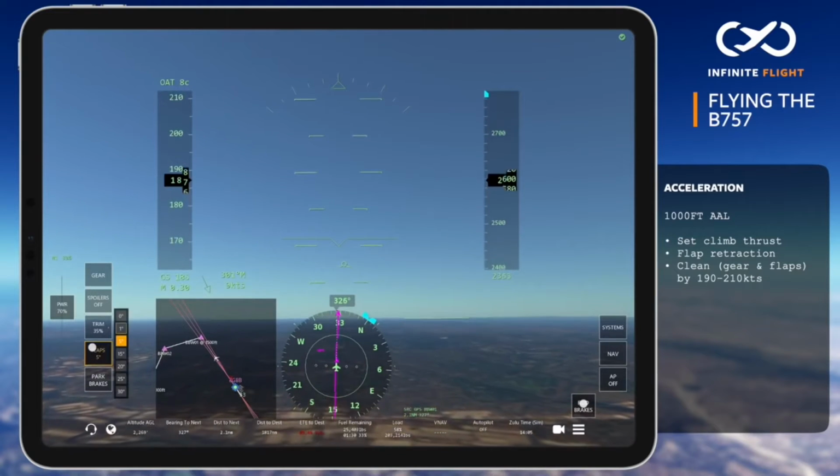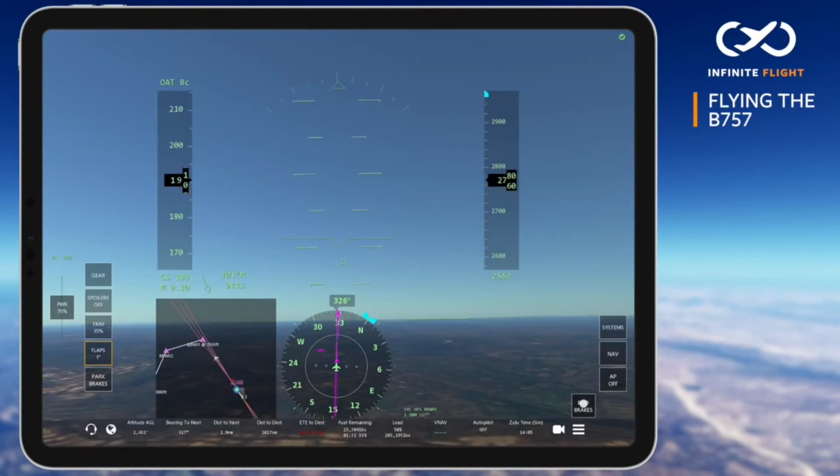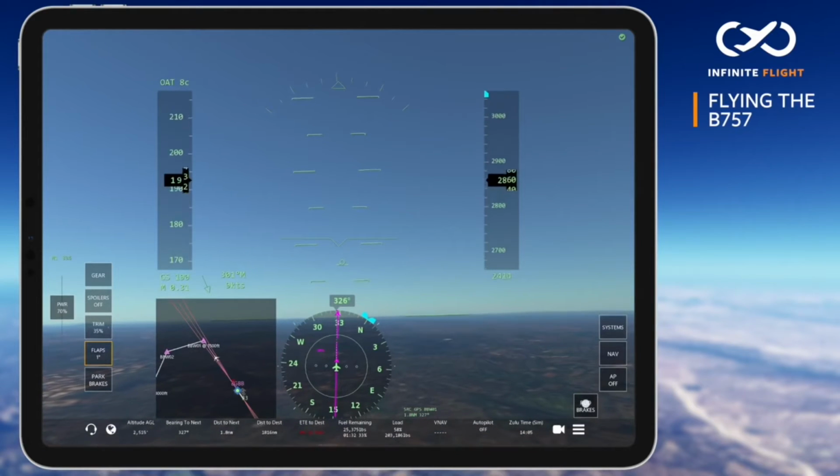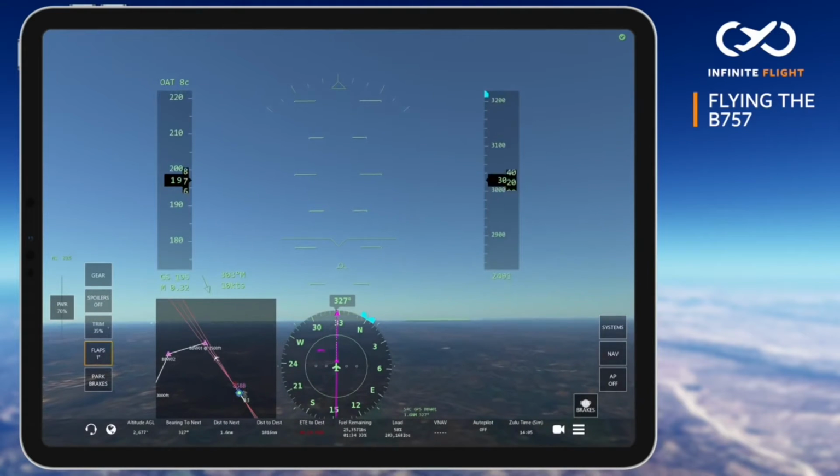At our desired climb speed of 250 knots, we simply pitch to maintain the speed. This can be done by hand or using the autopilot, though I recommend you don't set the autopilot until you pass 1,000 feet.